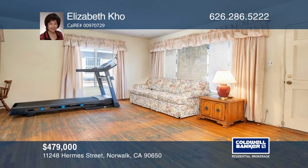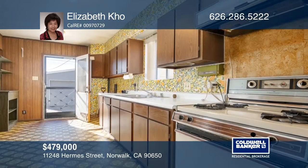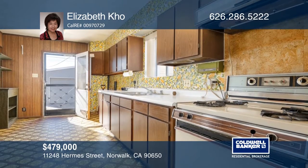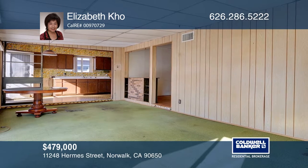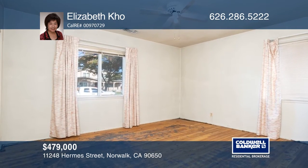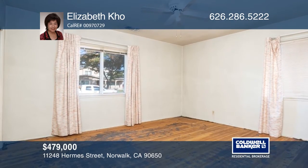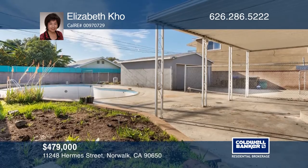Situated in an attractive neighborhood, this three-bedroom, single-story home offers an inviting living room and a spacious kitchen with access to the fenced-in backyard. Notable features include newer dual-pane windows, newer central AC and heating, and a desirable lot size for potential expansion, in a two-car detached garage. The home needs updating. Invest in your future by calling Elizabeth Coe today.